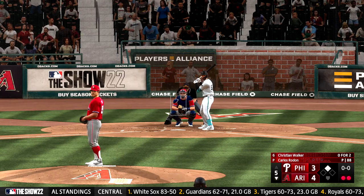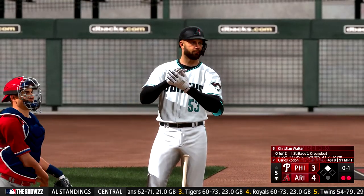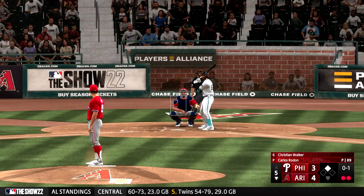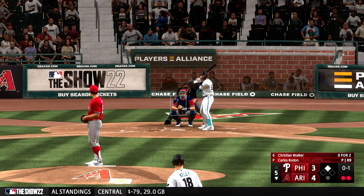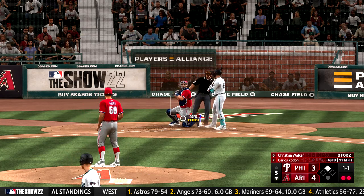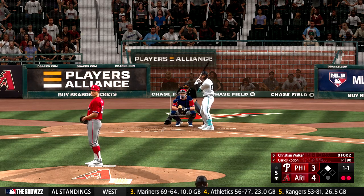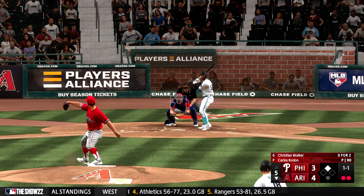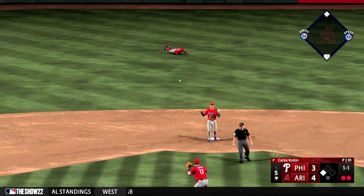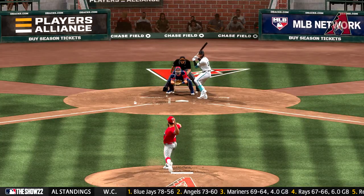Next to hit for Arizona, now Christian Walker. The first baseman. That one's in there, 0-1. Man at second. That's a ball. I got a ball, one strike. On a line, base hit. So that's two straight, two out hits. And they hold the runner at third base as they decide not to risk the sac with two away.